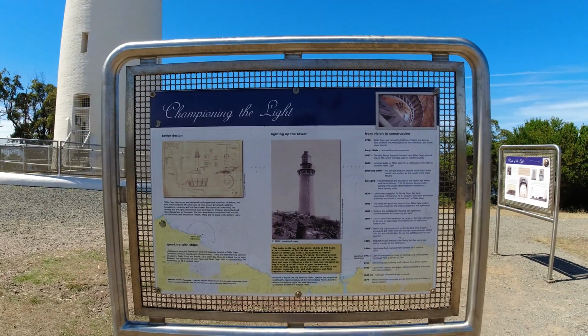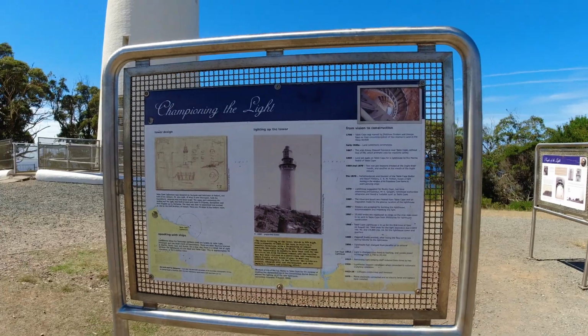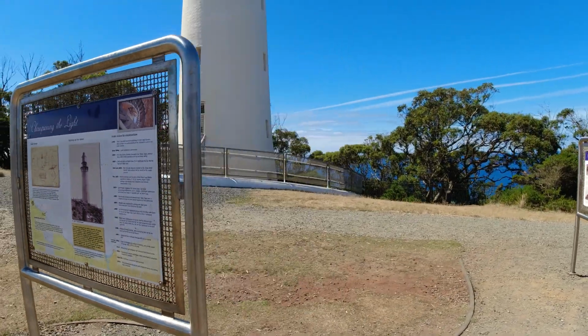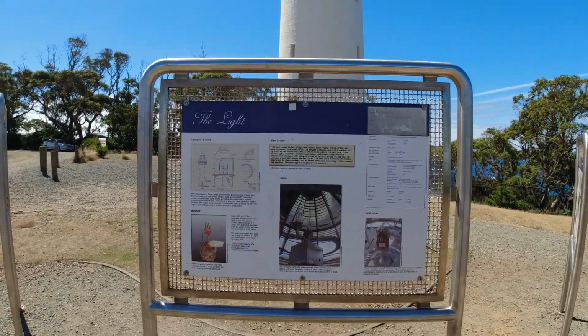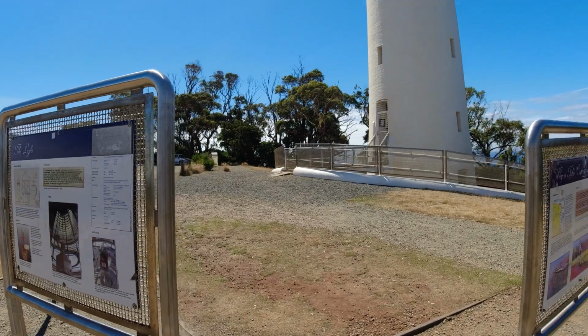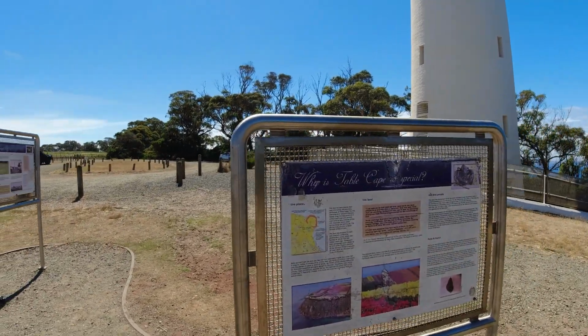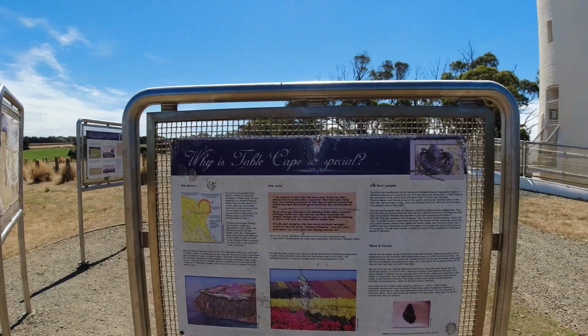So there's a few information boards up here at the lighthouse. Quite a bit of information about the lighthouse itself, why it was put here, how it works, the different types of lenses and things that have been used on it over the years, and also some information about Table Cape itself and why it's so special.